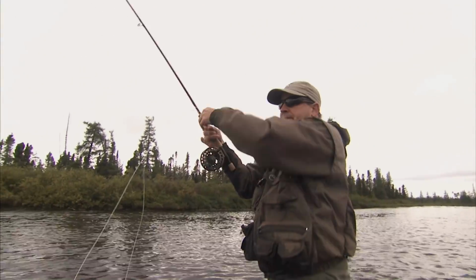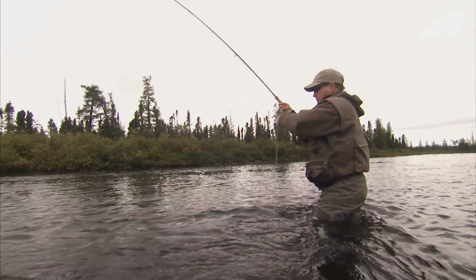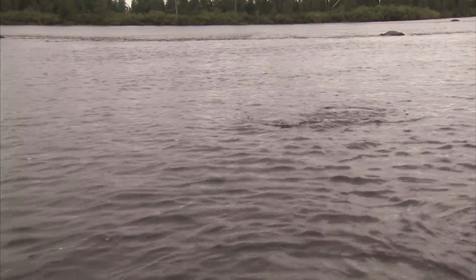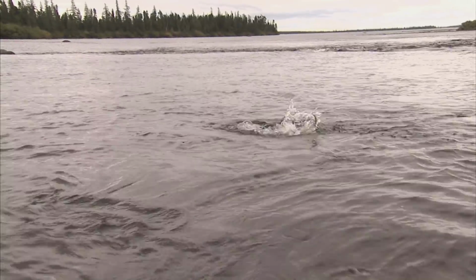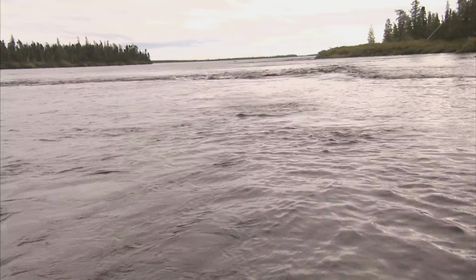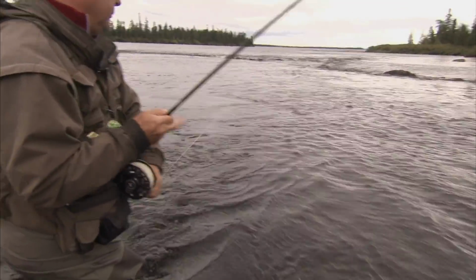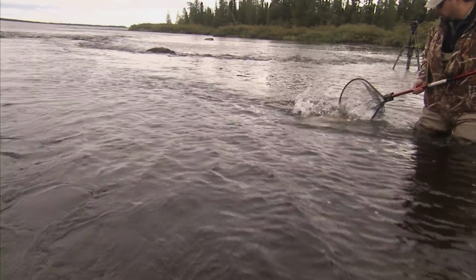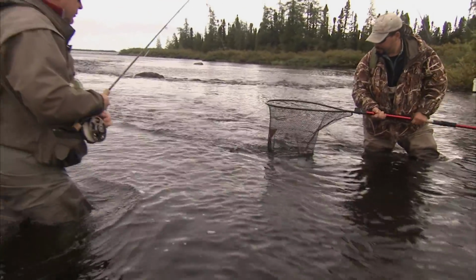Fish. Come on, baby. Oh, nice jump. Acrobatic fish. Okay, let's make an attempt. Bert, right over to you, boy. There. Excellent. What do you think, Bert?